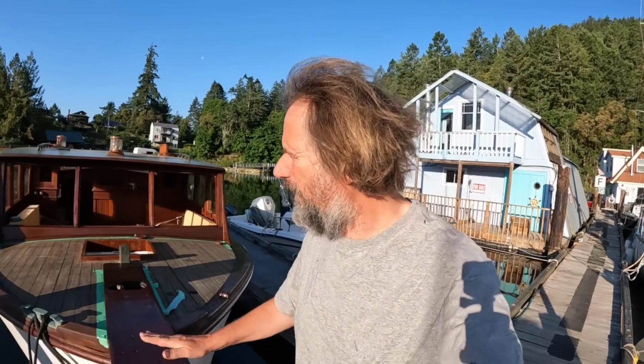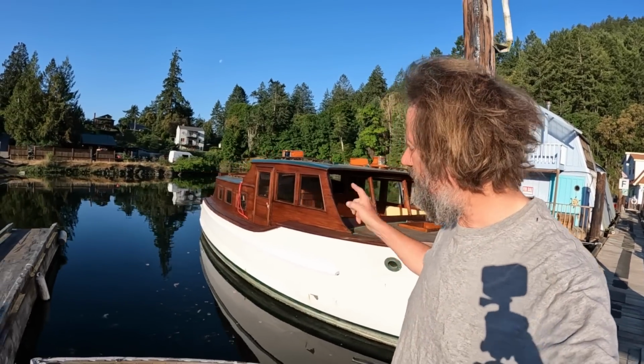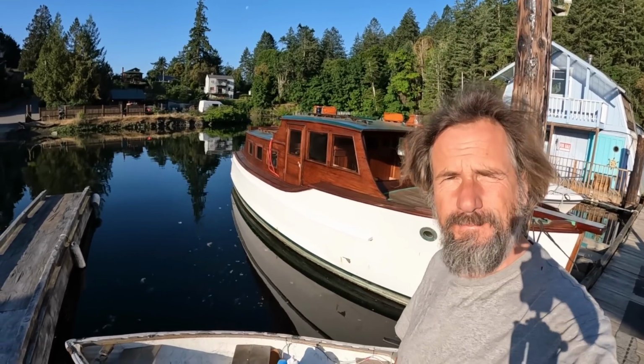Okay, and good early morning. Well, it's back to varnishing today, early before it gets too hot. So first thing I need to do is flip Poem around. I'll do that using the dinghy as a tug.